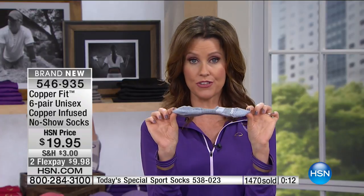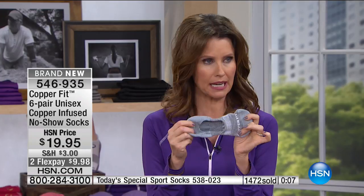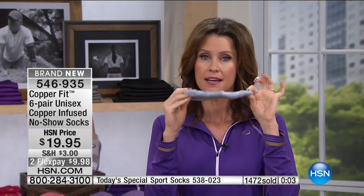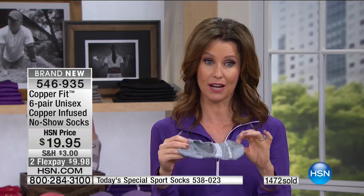So worth it. If you're thinking, I want that no-sock look, but I really want to have the comfort and the moisture wicking and odor repelling of a sock, this is a great chance to be able to get those at a fraction of the cost.